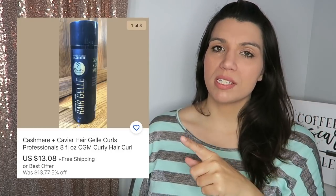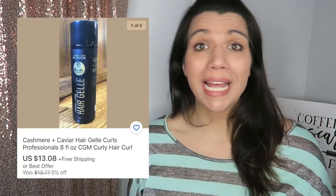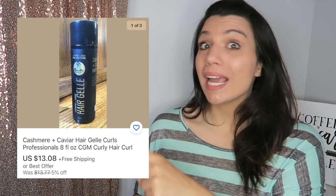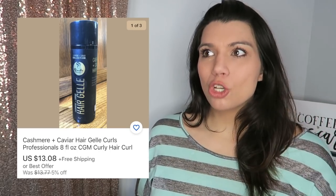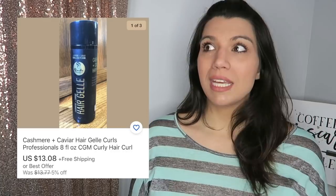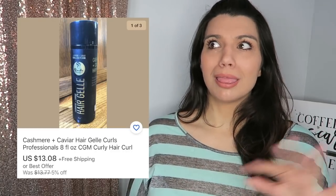Here's another one that really surprised me. It's this Cashmere and Caviar Hair Jelly. So I've sold the hair mask, the serums, the hair soak. I've sold all of those in this Cashmere and Caviar variety, but this hair jelly won't sell. So it's a special Cashmere and Caviar blend of hair gel for curly hair. And most products made for curly hair that I have listed in my eBay store, did I just say eBay? In my eBay store sell lightning speed.